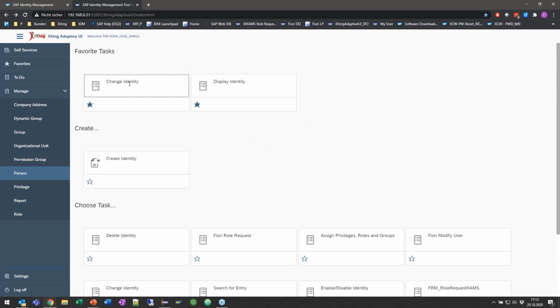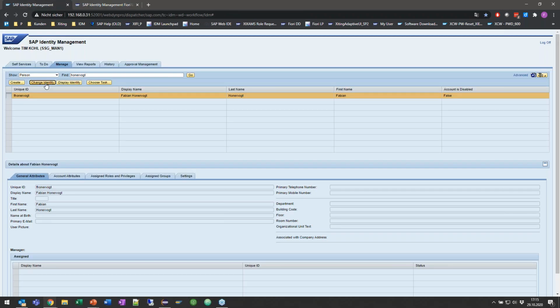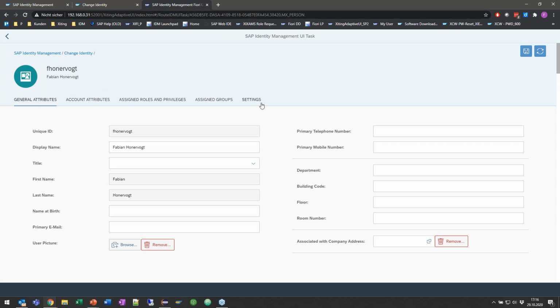If we now open the change identity, for example, here it is. So we can now check it first in the WebDynpro UI, change identity, and you see it's built the same. We have the tabs on the top. We have also the tabs here in the Fiori UI, and all attributes are exactly at the same spot. So it's pretty easy to jump from the WebDynpro UI to the Fiori UIs.